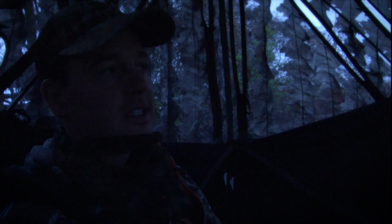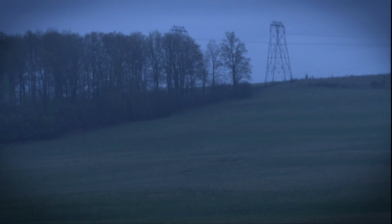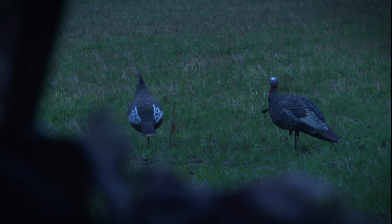Alright, it is first thing in the morning right now, really cloudy, hazy out, huge thunderstorms last night. So we're expecting the birds to be somewhat active this morning because they've been rained on all through the night. We're in a giant field here with a hardwood ridge up behind it, and they're working this field down the hill. There are 2 decoys out in front of us, so we'll sit tight, not call a lot, and see if we can let the action come to us.